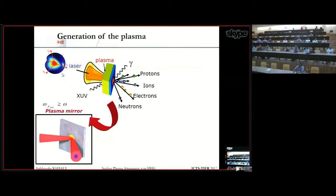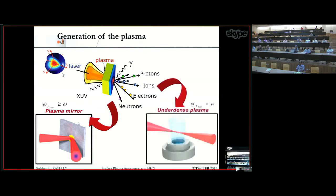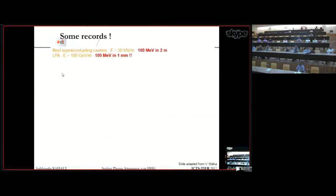So anyway, when you take this kind of ultra-short pulse with very high intensity and focus it on a target, by target I mean gas or solid targets, then if it is a solid target that is sufficiently polished, and the pulse quality is high in terms of temporal and spatial contrast, it can act as a reflector where the plasma surface is relativistically driven, called a plasma mirror. Or it can be an underdense plasma. I'm sure you already have quite a few speakers who spoke about acceleration from this underdense plasma.